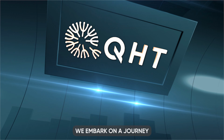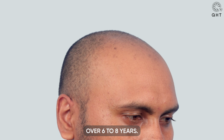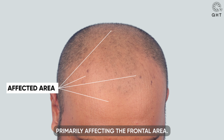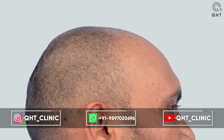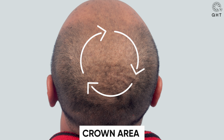Today, we embark on a journey with a 29-year-old patient facing Norwood grade 5 diffuse pattern baldness. Over 6 to 8 years, this condition led to a receding and thinning hairline, primarily affecting the frontal area. However, hope was on the horizon with a dense donor area, providing a robust foundation for a successful hair transplant.